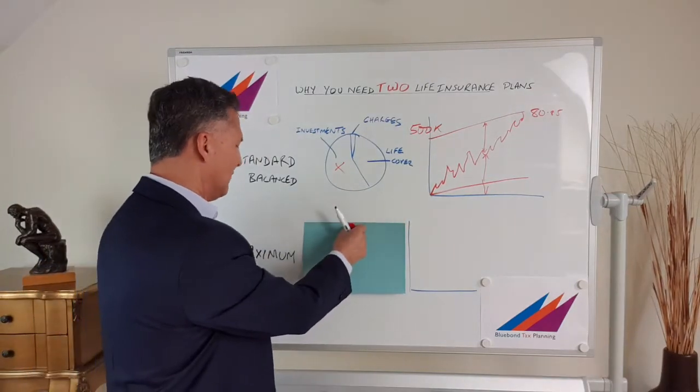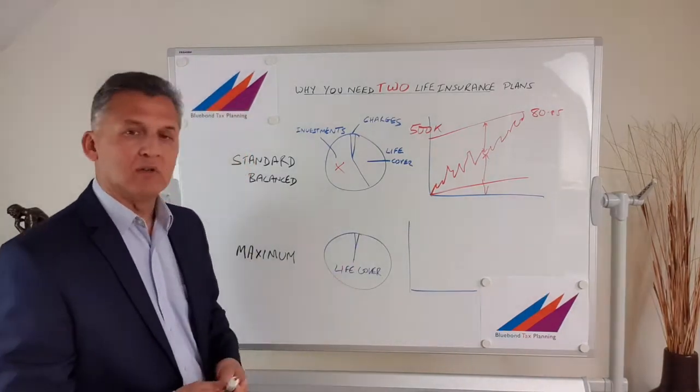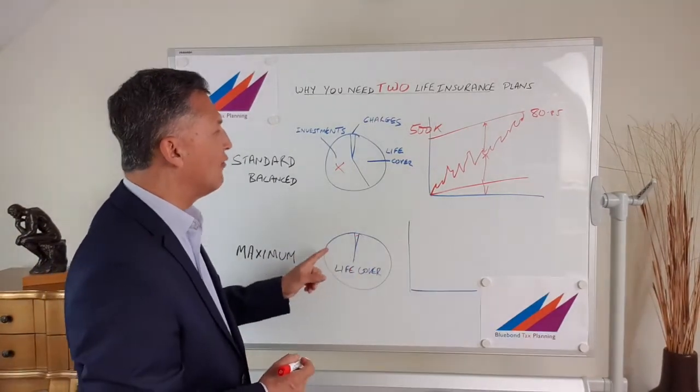So explain how this works. So this is a maximum plan, and as you'll see, you've got life cover exactly the same way. You've got charges the same way, but the life cover now is the whole value of the plan.